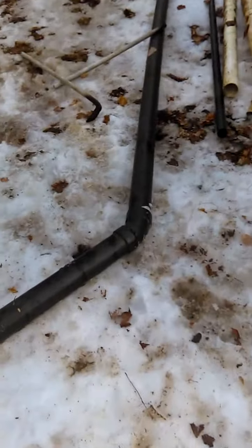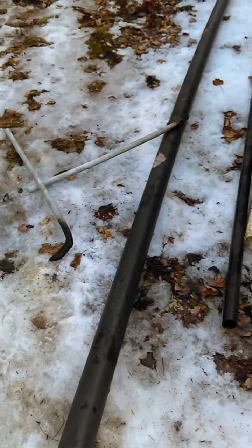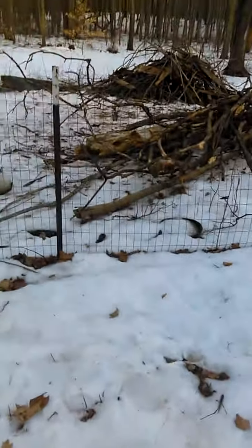Just dug all this up. Found some more tires over here. I dug all this pipe up earlier. This is that 20-footer that I was talking about. That's why I'm starting to wonder if there's even a septic system out here, or if it's just a pipe going to nowhere. There's a lot of plumbing out here for no reason. There's bricks everywhere in this ground, and the roots are showing in these big trees. It's becoming a bigger mess every day.